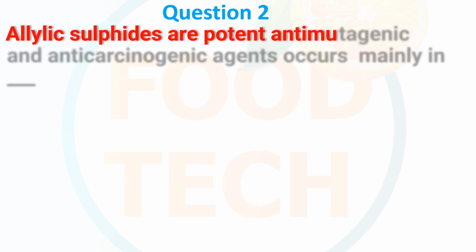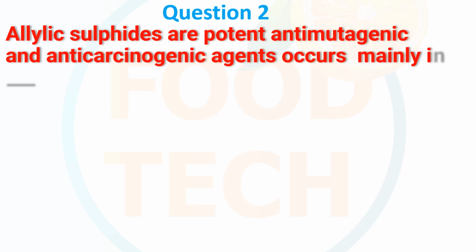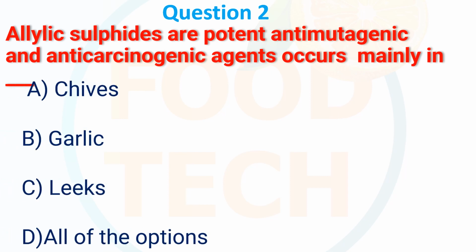Allyl sulfides are potent anti-mutagenic and anti-carcinogenic agents, occurring mainly in A. Chives, B. Garlic, C. Leeks, D. All of the options. The answer is D. All of the options.